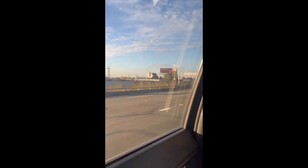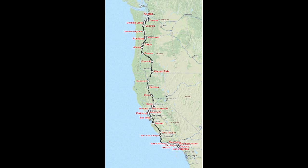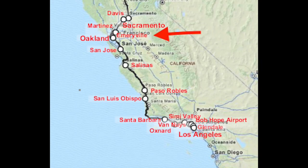Now, we're picking up the Coast Starlight about halfway through its journey. It left yesterday morning from Seattle and made its way through the rest of Washington, through Oregon, and down to Emeryville after about 24 hours of travel. We'll be picking it up here about 9 in the morning and taking it all the way to Bob Hope Airport for about a 12-hour rail journey.